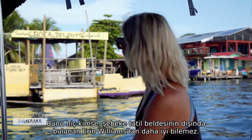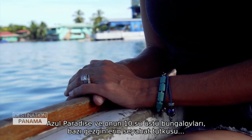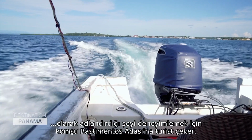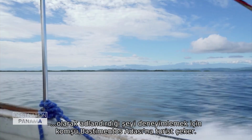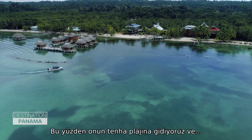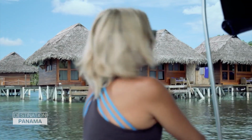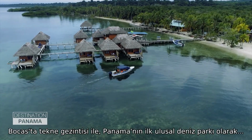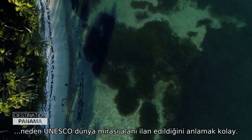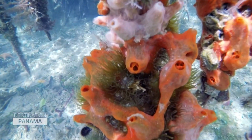No one knows this better than Erin Williams, whose off-the-grid resort Azul Paradise and her 10 overwater bungalows draw tourists into the neighbouring Bastimentos Island to experience what some travellers refer to as wanderlust. So we wander off to her secluded beach, and this is the first view we get of the boutique hotel. Boating around in Bocas, it's easy to see why it's been declared a UNESCO World Heritage Site as Panama's first national marine park.